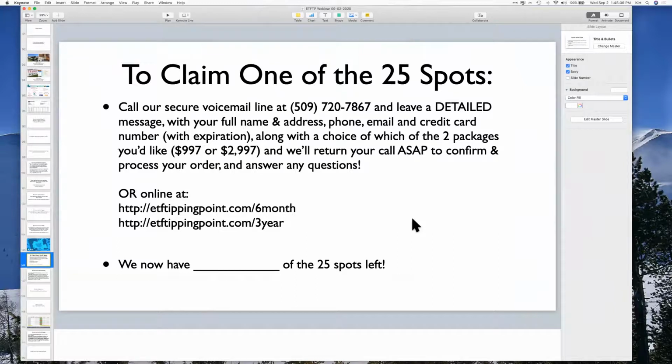We're only going to do this for 25 spots. The reason for that is very simple: I'm willing to offer the personal mentoring and one-on-one, kind of a hidden bonus that we don't talk about. When you sign up, I actually call you within the week and we sit down, usually spend between 15, 30, 45 minutes together, get a feel for where you're at, what your investing goals are, and help you with some personalized and individualized training at that point.